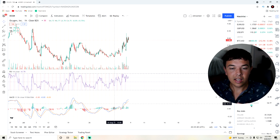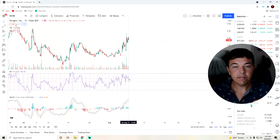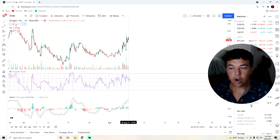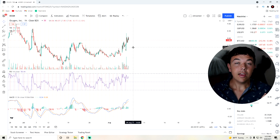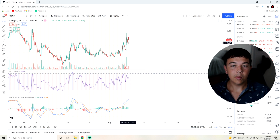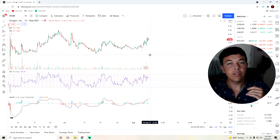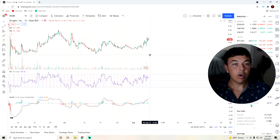The MACD is still trending upwards. The RSI is not too overbought. It's at about 55. I think we will probably open above $8 come Monday. If we do open above $8 tomorrow morning, when this is coming out, I think this is going to be a very bullish week for Ocugen overall, with the Delta variant and everything, and just the overall sentiment of the market. I think people are going to start to get in these vaccine plays, especially a vaccine play that is good against the Delta variant.